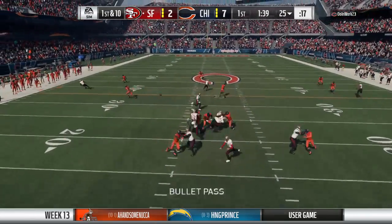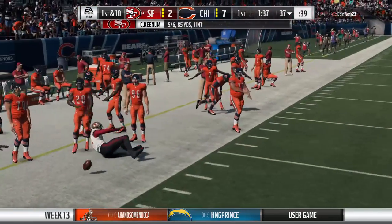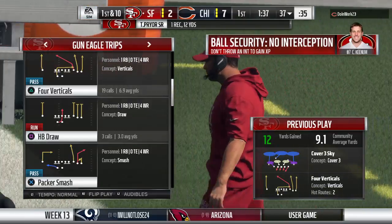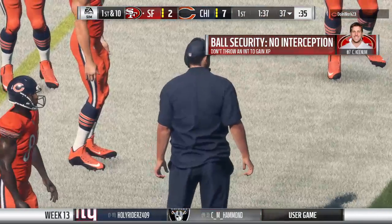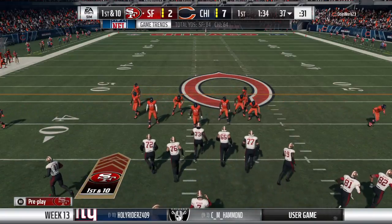So they get the INT. Now here's Keenum. And the connection made to Terrell Pryor. And he'll go out of bounds across the 35-yard line. They pick up 12 on the play there, and they move the chains. Looks like the defense in press coverage here.